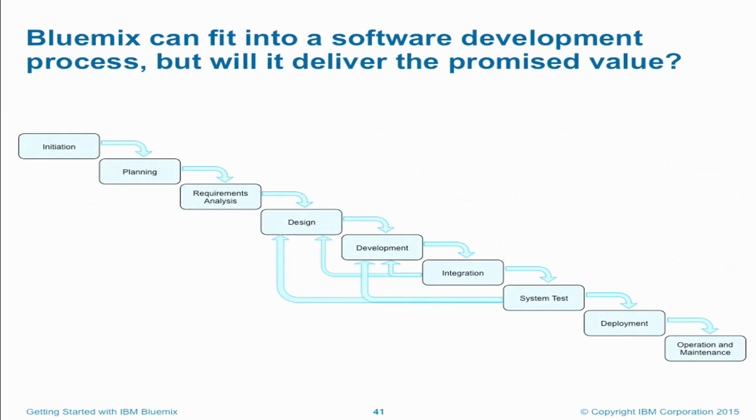processes. When you talk to a lot of companies, they have a software process, which is a pipeline, and it usually is a very sequential pipeline. And it's often not that responsive. So Bluemix can fit into this process. It can offer value. It can release the developers from having to manage their own test environments. It can release the operations team from having to set up and configure and maintain the infrastructure. But you're still not going to get the agility that the line of business wants.